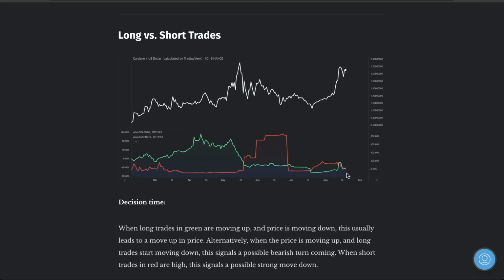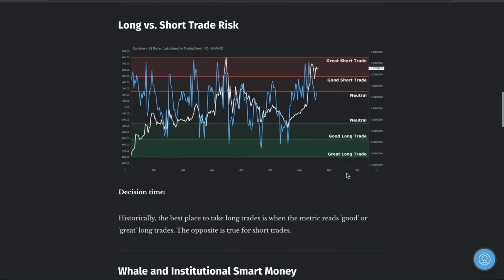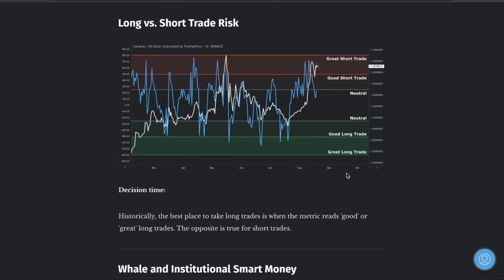People are taking over. Long trades are just outpacing short trades, is what that means, and why the price is going up, okay? And it's also outpacing sells. Longs are simply outpacing sells at the moment. Okay, long versus short trade risk. We are in the neutral section.